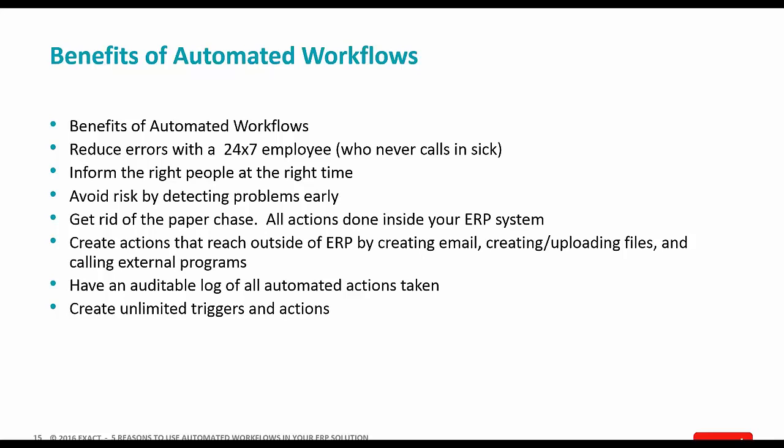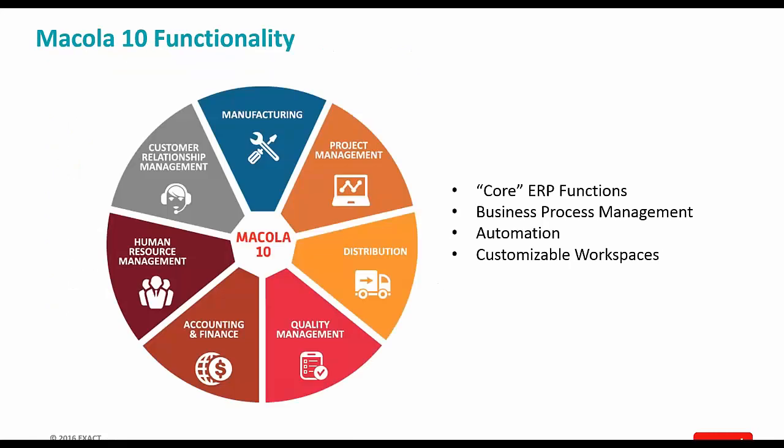So this picture here may look familiar to you if you're on Macola 10. Basically, this is just a quick reminder of what functionality is built into Macola 10. You've got manufacturing, project management, distribution, quality, accounting, HR, and CRM. Now, those are the core pieces. In addition to that, you also get business process management, automation, and our customizable workspaces. So all of that comes out of the box with Macola 10.